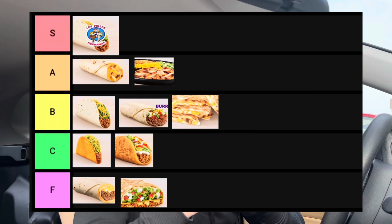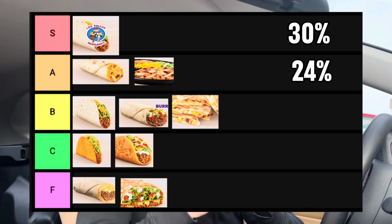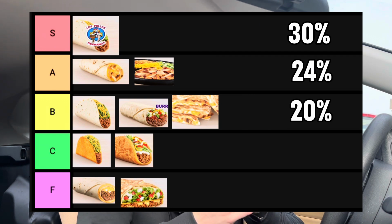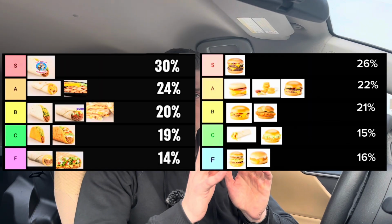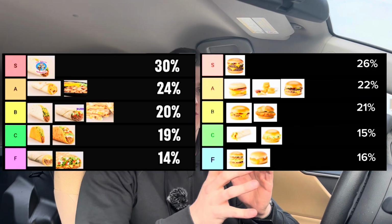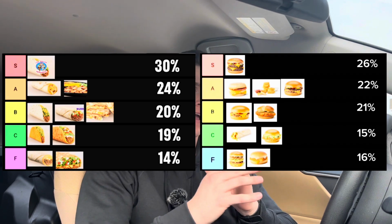That is it for the Taco Bell bulking tier list. I'm going to give a breakdown of each category, and then I'm going to tell you what my personal favorite was. S tier items, or the soft chicken taco, consists of 30% protein. Anything in A tier is roughly 24% protein. Anything in B tier, roughly 20% protein. Anything in C tier is about 19% protein, and anything in F tier is roughly 14% protein. This is how it stacks up compared to McDonald's. You can see that Taco Bell actually has quite a bit better macros than McDizzle.